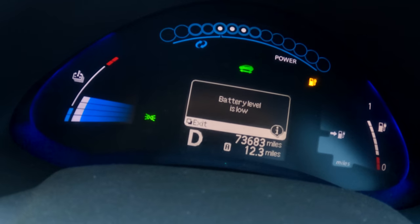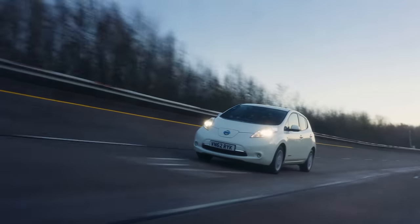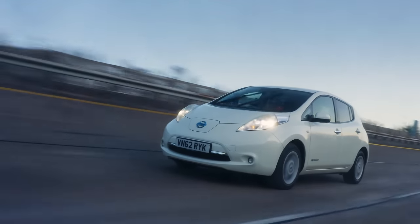It's holding up, 94, 93, 92. It's not showing us a range estimate anymore. So what this goes to prove is if your Nissan Leaf says that there is no battery, you just need to carry on driving at over 90 miles an hour. Floor it, with the wipers on, and the horn. Is there anything else we can do?